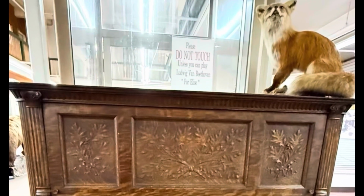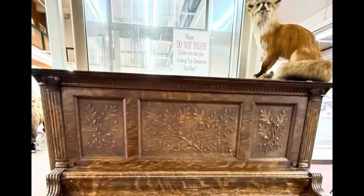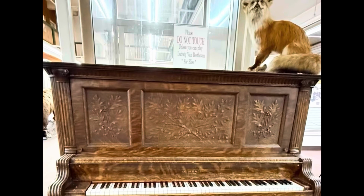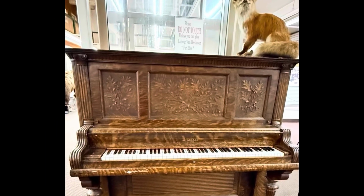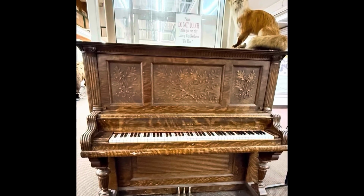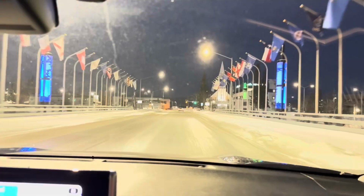At the restaurant entrance, there was an old piano with a sign: "Do not touch unless you can play Für Elise." My piano skill was very rusty, so I kept my distance. However, during our meal, someone actually did play Für Elise. By the time we finished, it was nearly 7 p.m.